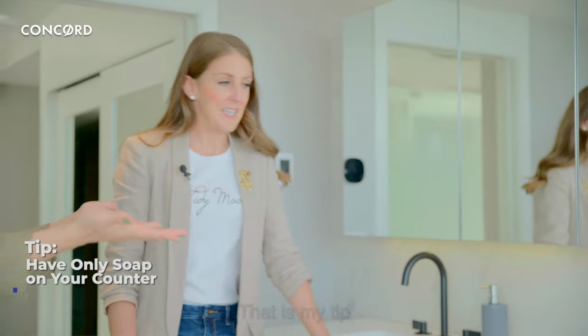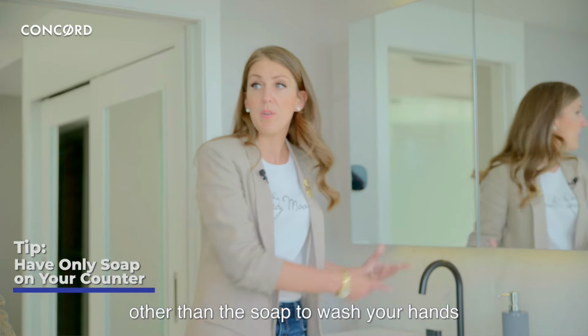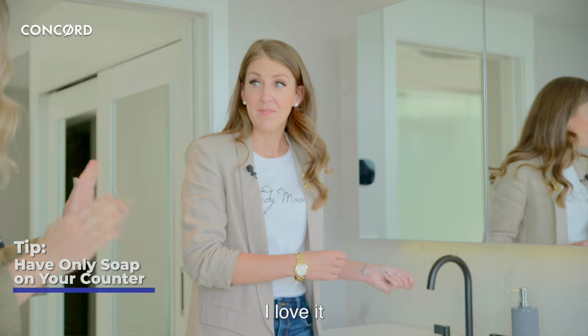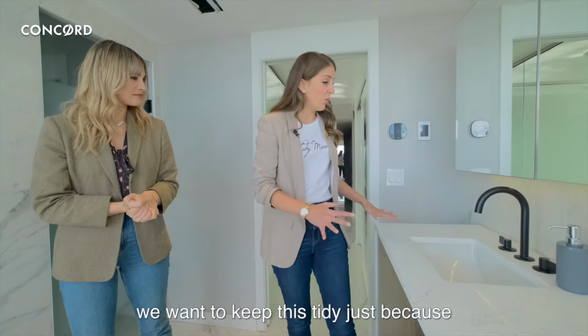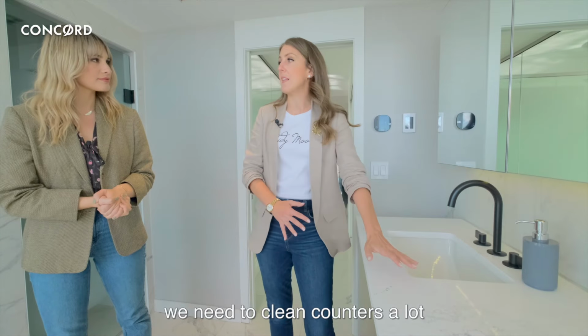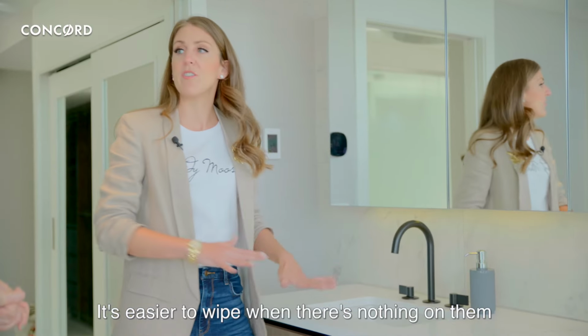Okay. That is my tip. Having nothing on the counter other than the soap to wash your hands. I love it. Minimalist approach. Why is that the method? Well, first of all, we want to keep this tidy just because we need to clean counters a lot. There's a lot of splashing, a lot going around. It's easier to wipe when there's nothing on them.